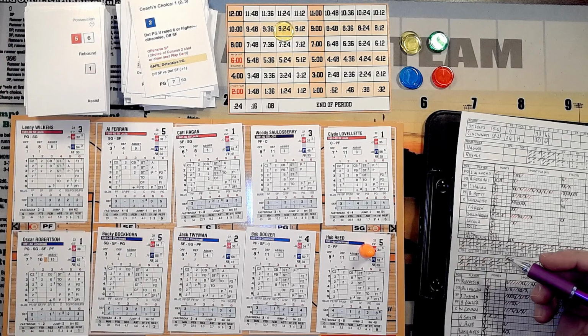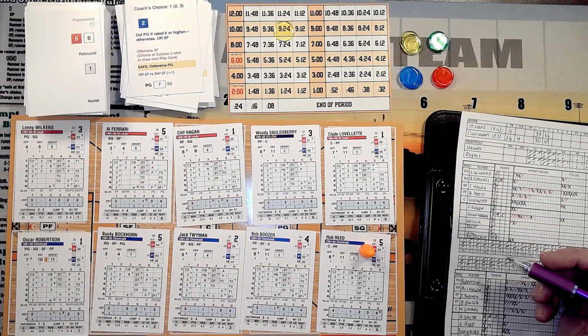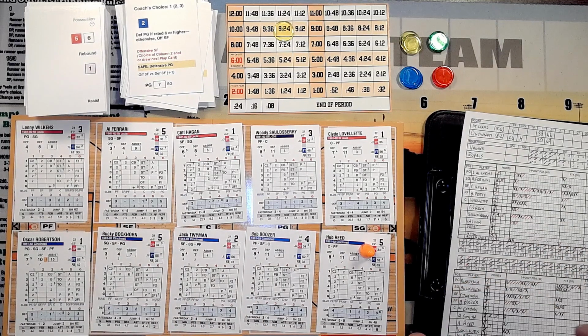Let's see, how did he? Where were we? See, so he got the column 2 shot. Okay, he tried to pass, so I got it now. All right, so he got the column 2 shot and made it. So Hub Reed gets his 4th point of the game.